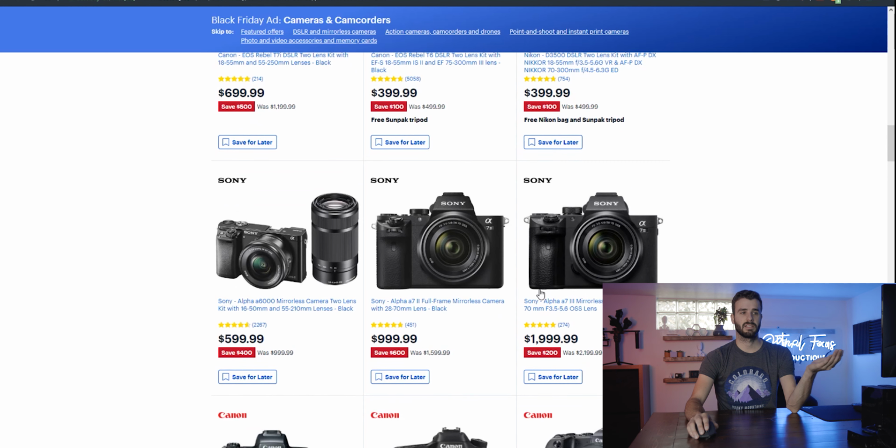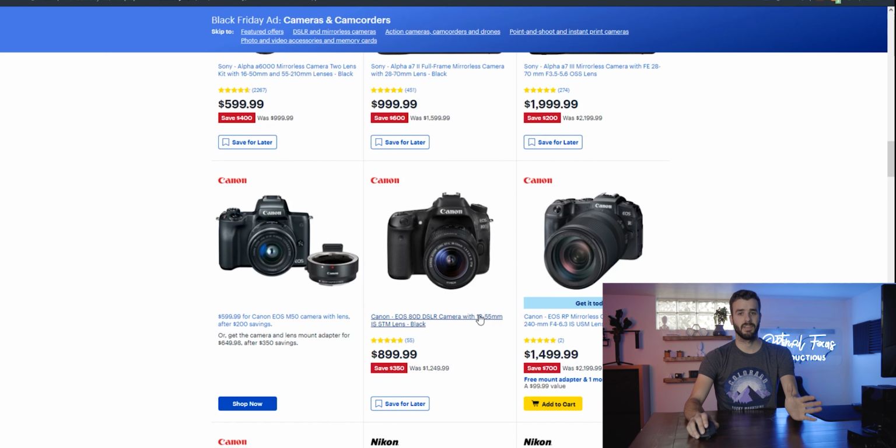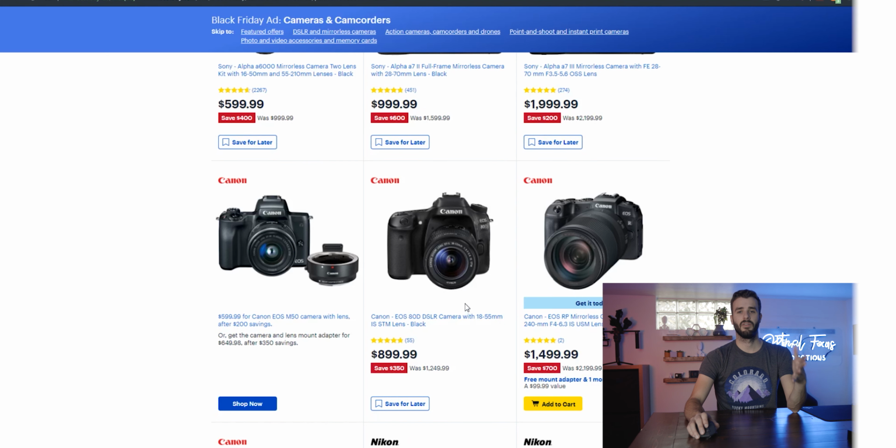And then there's a Sony a6000 for $600 with a 2-lens kit. Take a look on here if you're looking for a specific camera body. Those are the couple of deals I found that are really good.